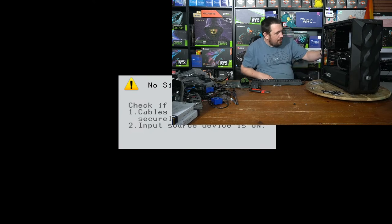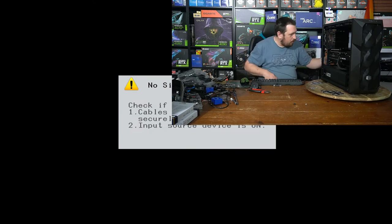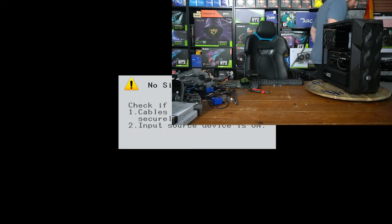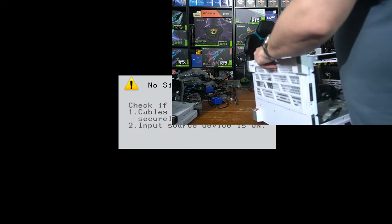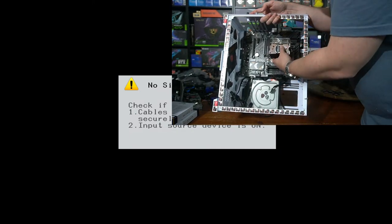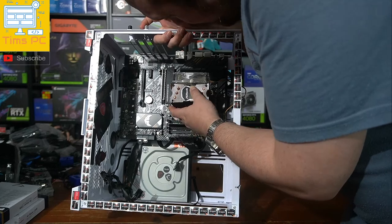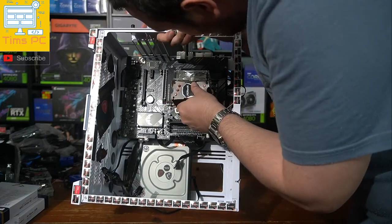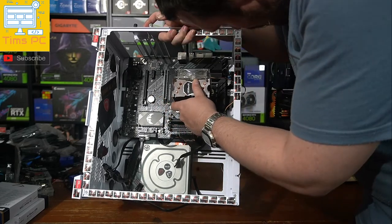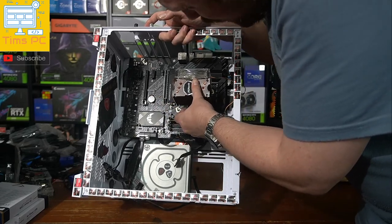So I think what we'll probably do is start to diagnose this by first plugging our graphics card into another system. So out comes the test bench. The test bench has a Tough Gaming X570. I'm looking at this heatsink here that's borrowed from another board. And we've got a 5600X.